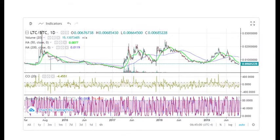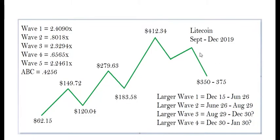All right, so this here is the new low that we had. This happened at the end of August. This is a larger wave 3 and 4. The wave 1 and 2 would have been from December to June. That would have been a 1. And then a larger wave 2 from June 26th to August 29th, lasting about 2 months.